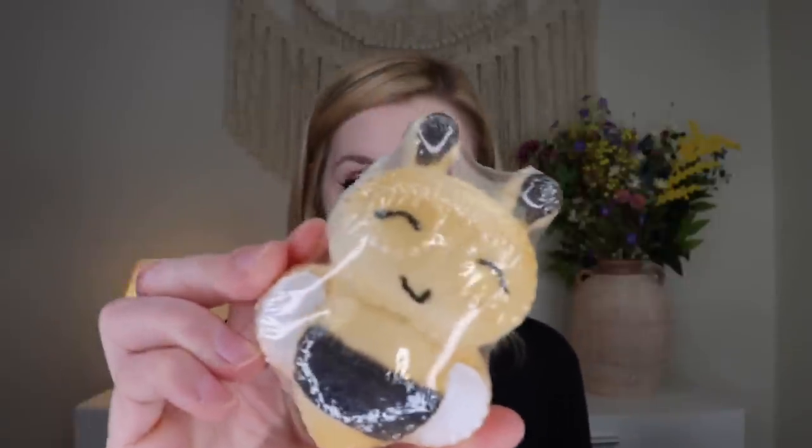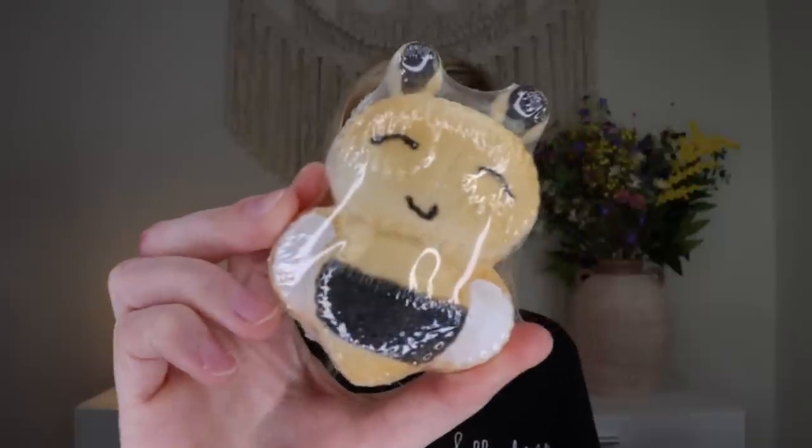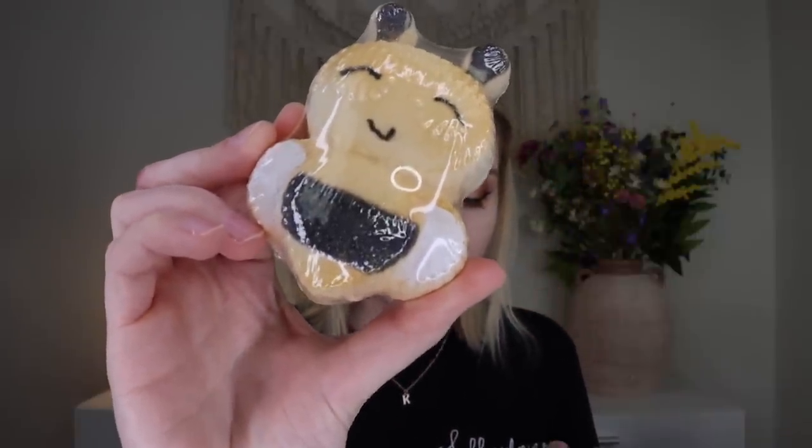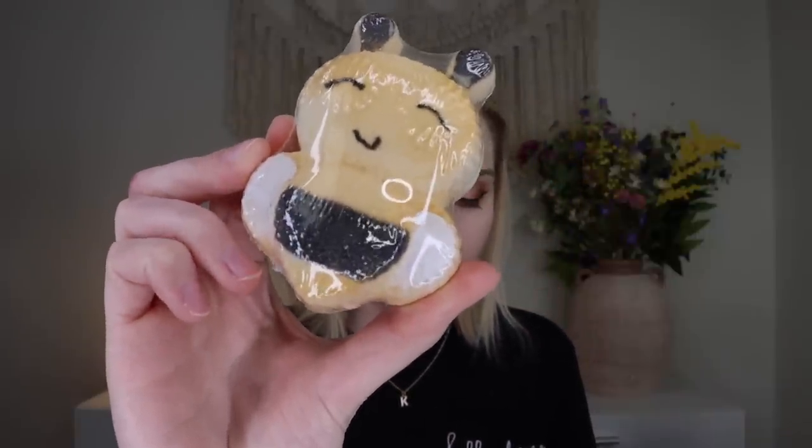The first thing that I'm pulling out is the cutest little thing ever. This is the Honey Bee Bath Bomb. It's hand painted and is scented in caramel and honey. Ooh, I don't always love honey and honey scented things, but I actually really like this. It's got that like honey and oats type scent to it. It's really sweet and it's just the cutest little thing ever.